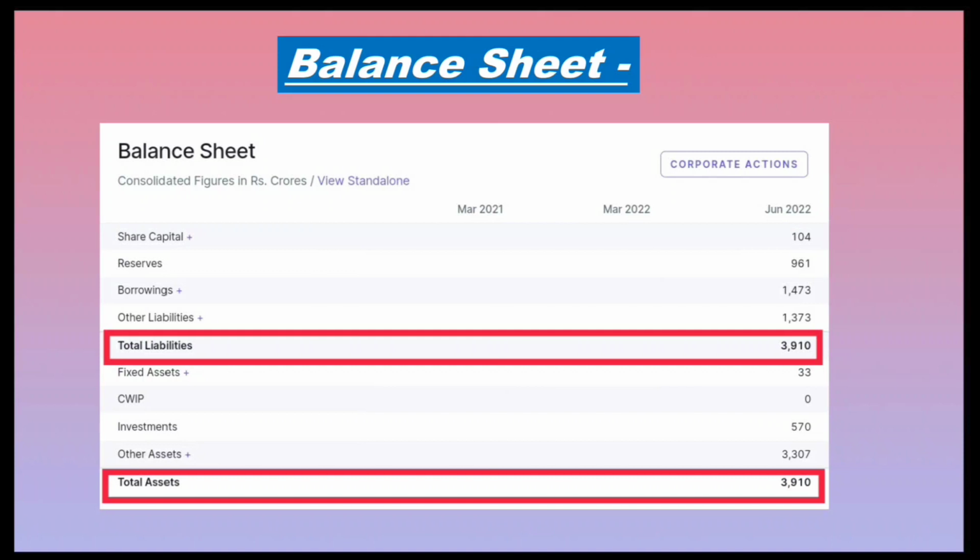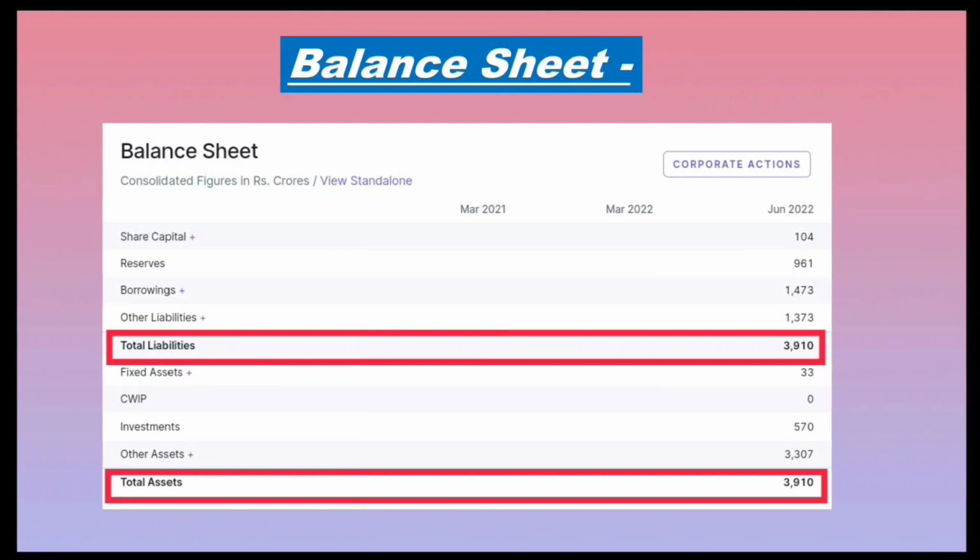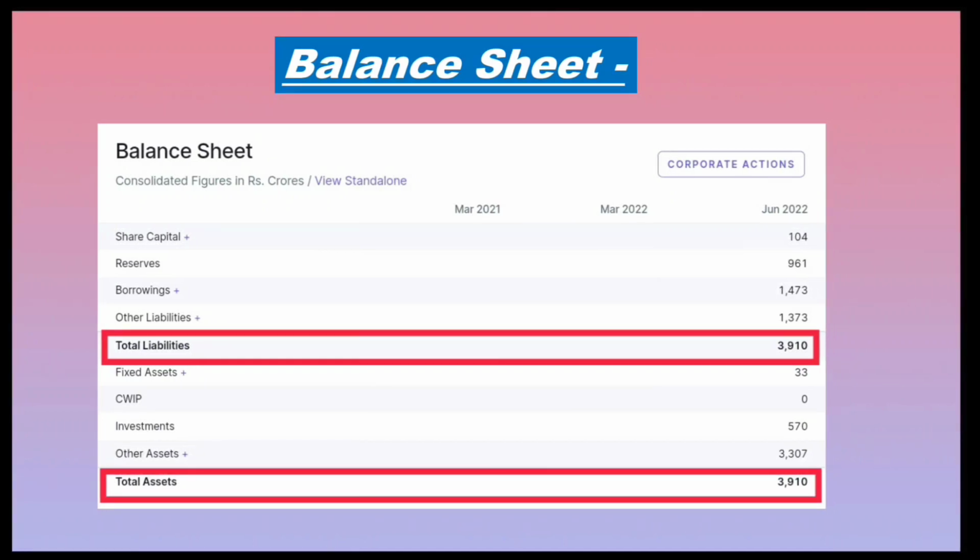But if you look at the fixed assets, it's around 33 crores, which maybe includes machinery, land, buildings, anything, and investment is around 570 crores, whereas the other assets of the company, which maybe include inventory, are around 3,307 crores. So basically you can see the company's short term borrowings and long term borrowings are very high, which, if you add all of them, is around 3,000 crores.